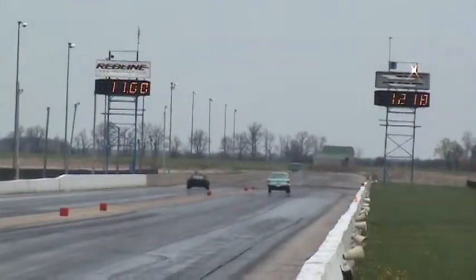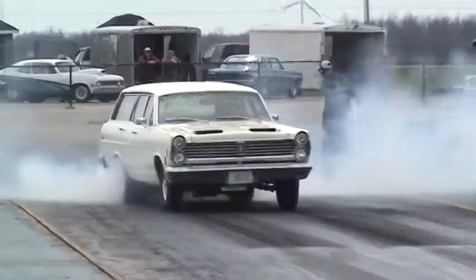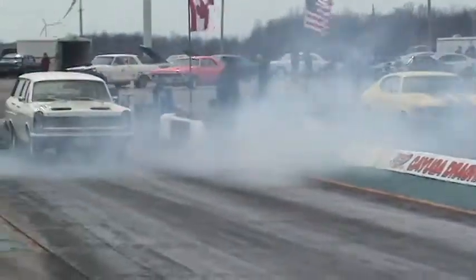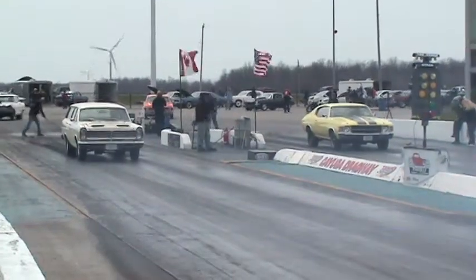Let's do the numbers at the top end of the track. The win, Steve Klein, lost John Razzo Italiano. Next up, beautiful 71 Chevelle with 572 inches under the hood.